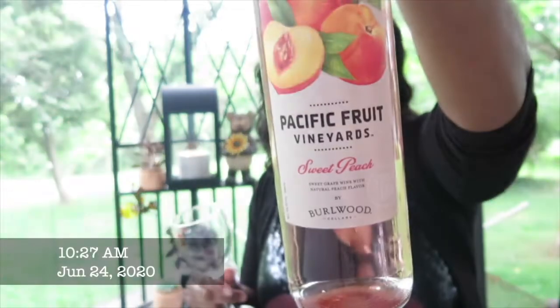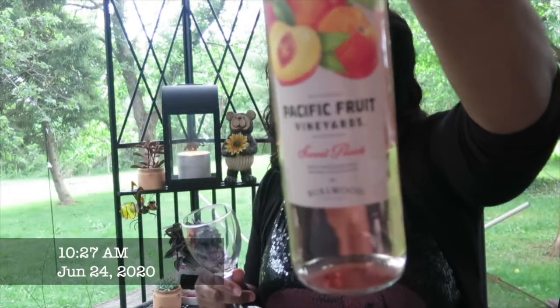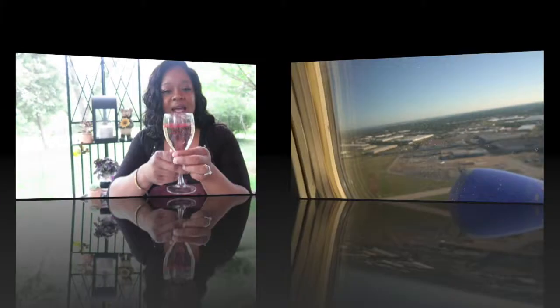Aldi wine, y'all. This is the sweet peach. Aldi wine retails for $3.50. So if you haven't tried this wine yet, it's really, really good. And it sells out super, super fast at their stores. Cheers, everybody.